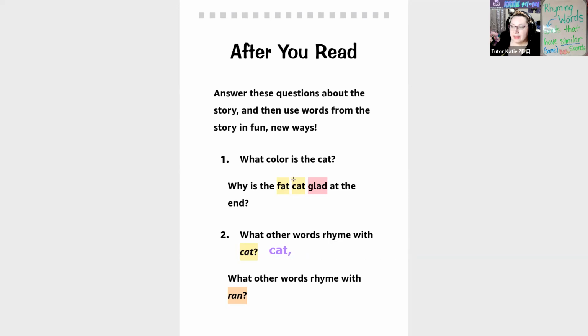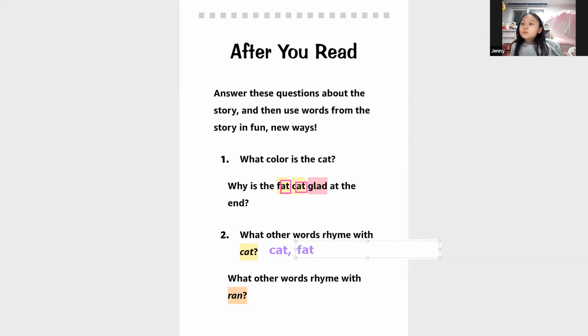right, for cat, we have A-T. Well, we also have that over here in fat. So we have cat, then we have fat, right? Cat and fat, those rhyme. Well, what other words can we think of that sound like that?